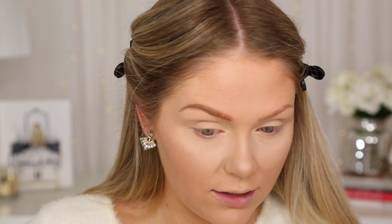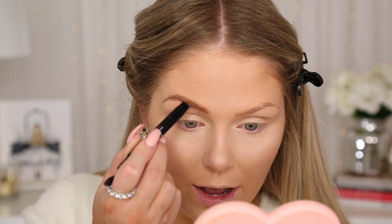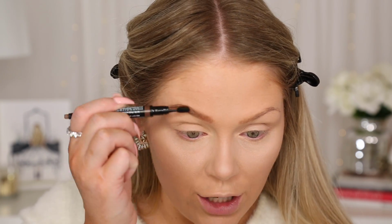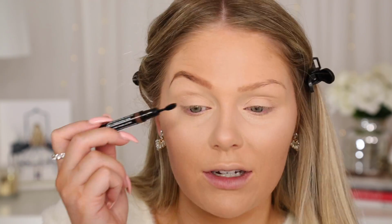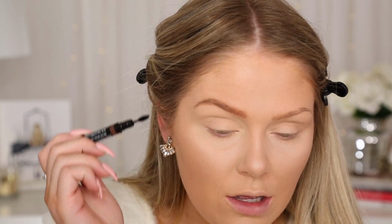I feel like this product is more geared towards if you have big, natural, bushy brows, which is so in right now, so I totally understand why they would create this product. And you really don't need much, you just want to add a little something. Oh my god, I feel like this looks so bad. The color is just really off for me too. It's so warm toned and it's not what I'm looking for. But if you have naturally really bushy, big brows and you just want a little something, this would be great to fill them in. I need more than that.